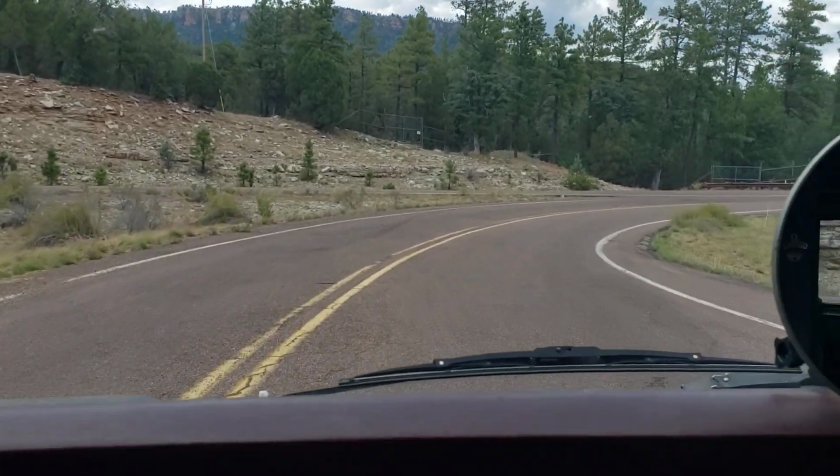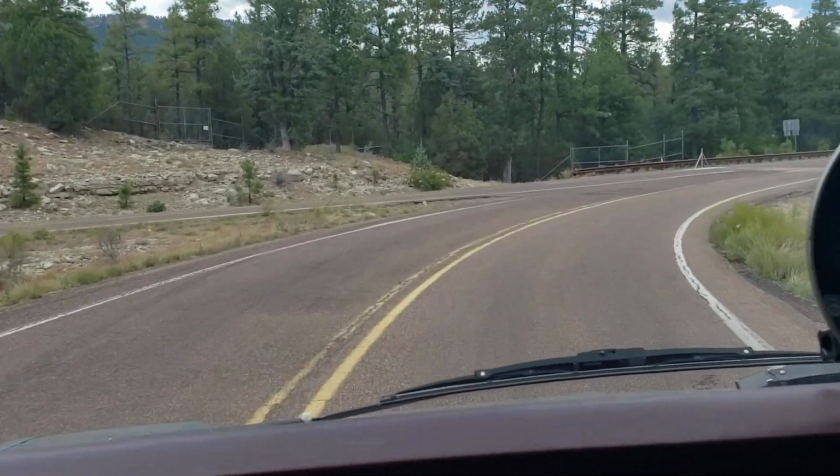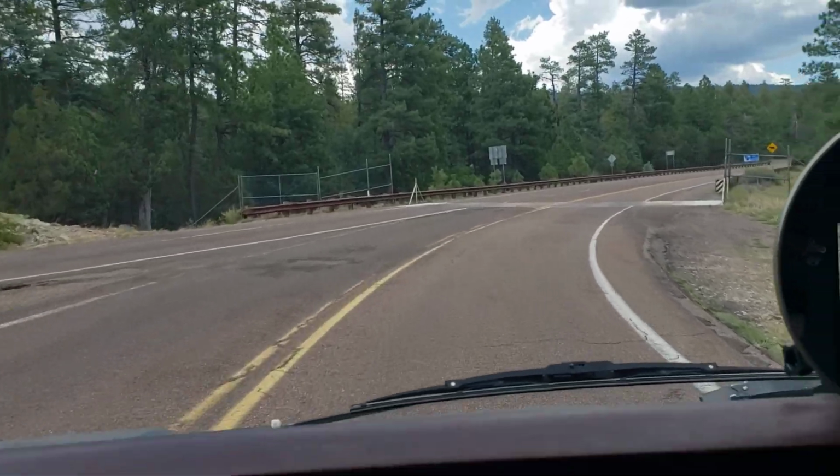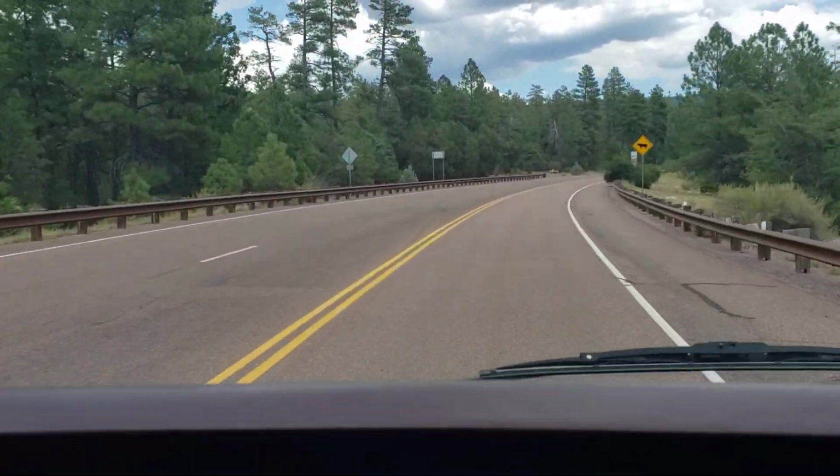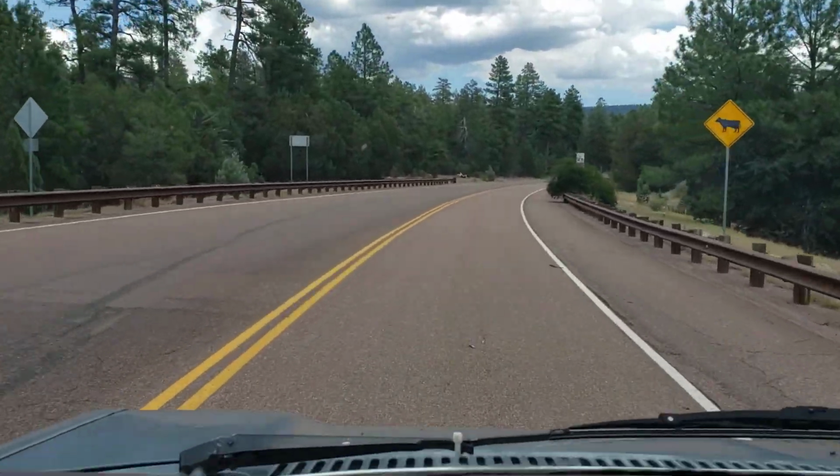This actually, we're turning into what used to be the old road. And the old highway used to go right through the middle of the community, and then they bypassed it with the 4-lane divided highway. Made it a lot quieter.